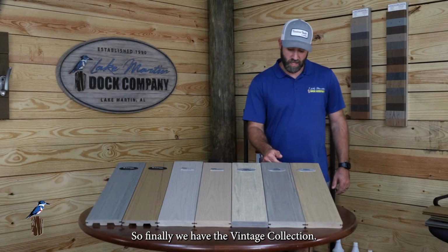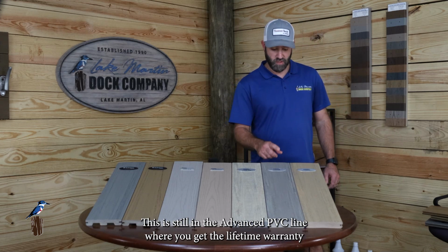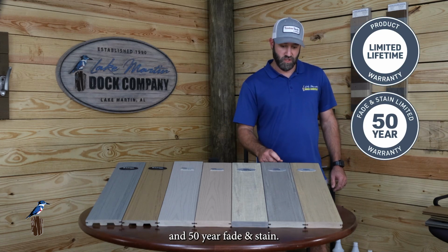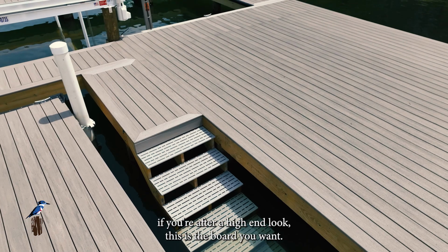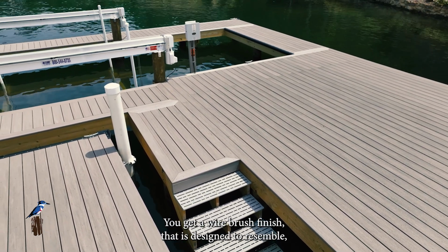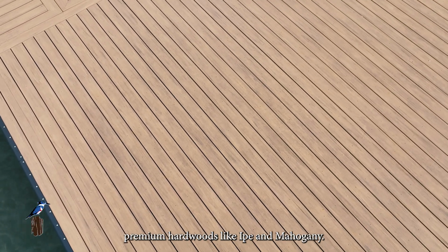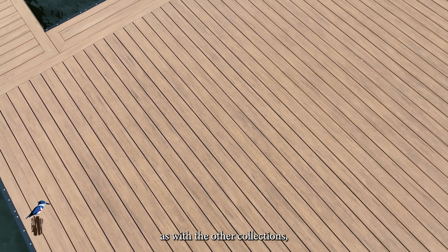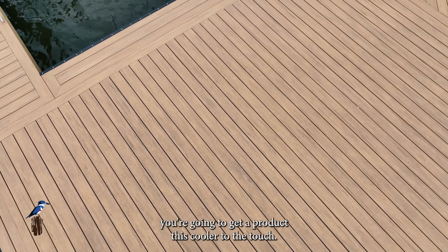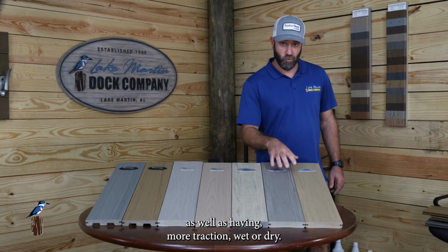So finally, we have the Vintage collection. This is still in the advanced PVC line where you get the lifetime warranty and 50-year fade and stain. If you're after a high-end look, this is the board you want. You get a wire brush finish that is designed to resemble premium hardwoods like Ipe and mahogany. As with the other collections, you get a product that's cooler to the touch, as well as having more traction, wet or dry.